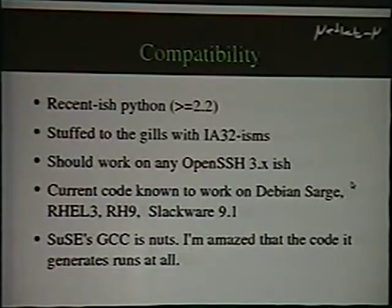Yeah, it should work with pretty much anything. OpenSSH 3.3 onwards. I've tried it on a few distributions: stock Debian Sarge, Red Hat Enterprise 3, Red Hat 9. Works on Slackware. I work with a guy who used to work with SUSE on the AMD64 GCC, and I don't know what they did to their compiler, but it generates code that's just nuts, right? It doesn't even work. So yeah, it's pretty broken on SUSE at the moment, so all you SUSE users have to wait for me to get a little sneaky. But yeah, it does work out of the box, and the stuff that parses the disassembly of the existing binary to figure out the bits and pieces works reasonably well.